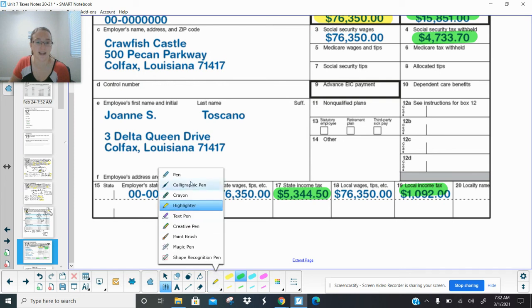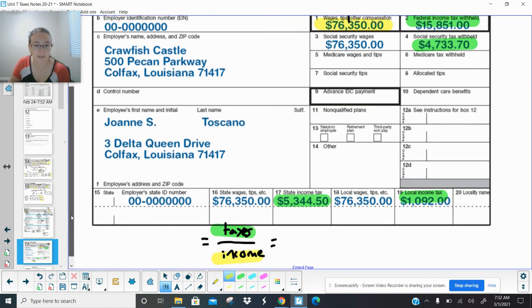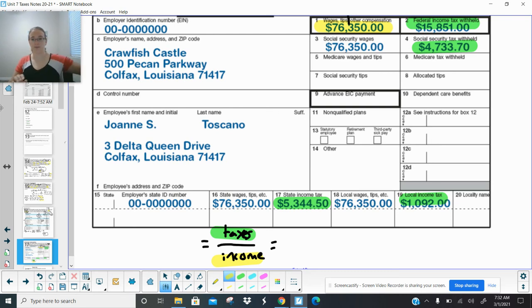So the same thing is going to happen, where to find the percent, we need the taxes over the income. So go ahead, get the total of all of the taxes. We got that in green here. I'll kind of even color code it. We have the income on bottom. Divide and get your percent. Go ahead and try this.